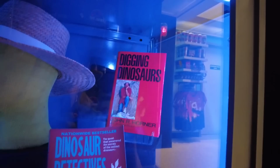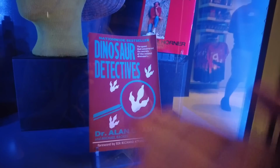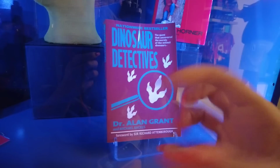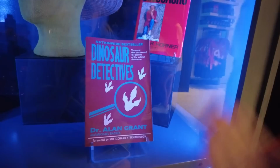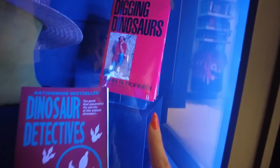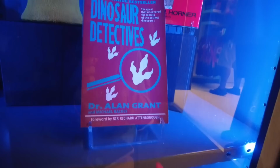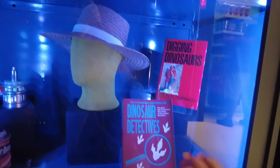And because of him, we have Dr. Alan Grant. And here's Dr. Alan Grant's book, the fictitious book that exists within the universe of Jurassic Park. When Tim meets Dr. Alan Grant, he says, I read your book. This is the book that he's holding. If you were to look at the back of it, it'd be a picture of Dr. Alan Grant. But we're gonna take it a step further, because not only do these books look very similar, not only is Dr. Alan Grant based on John Horner, but if you look closely, the foreword of John Horner's book is by legendary British documentary narrator David Attenborough. Dr. Alan Grant's is by Sir Richard Attenborough, who is not only David Attenborough's brother, but played John Hammond in the movies.